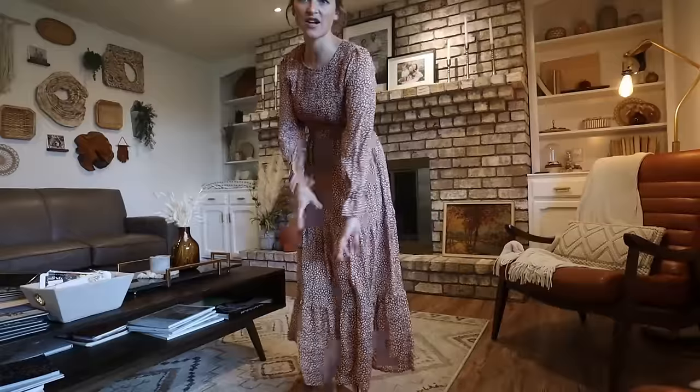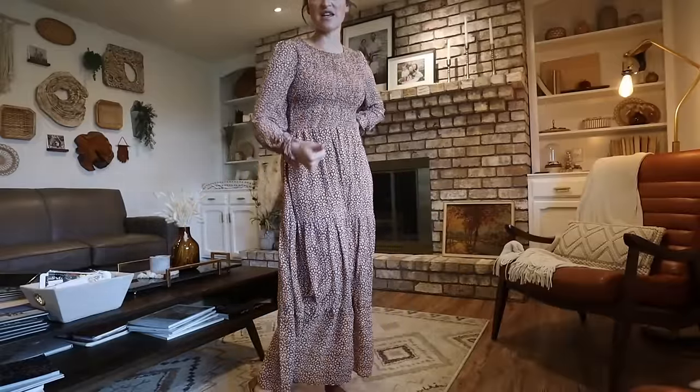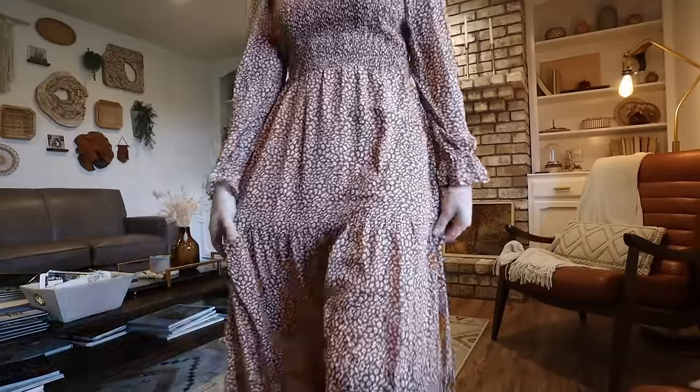And the long sleeves are not necessarily warm, but I feel like it makes me look more cozy and less chilly or something, you know? So I like it. I think it fits me well. I can link it below. It is from Amazon, and this pattern you've seen before, I'm sure.